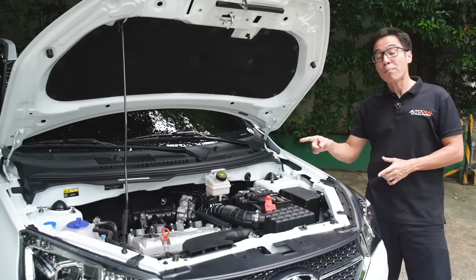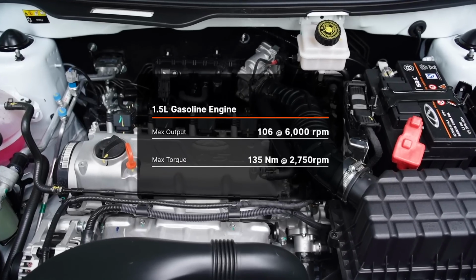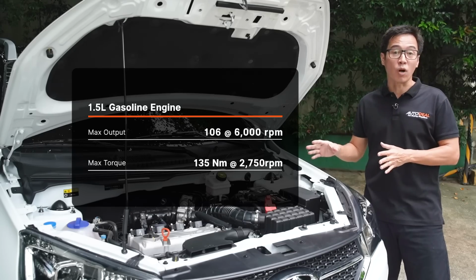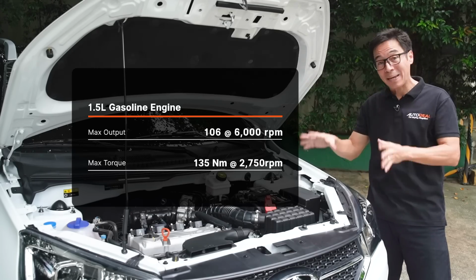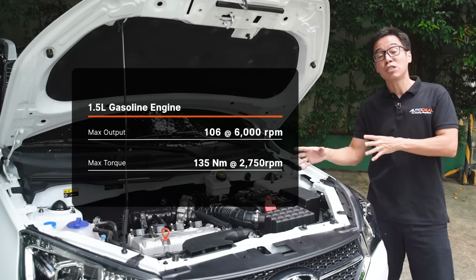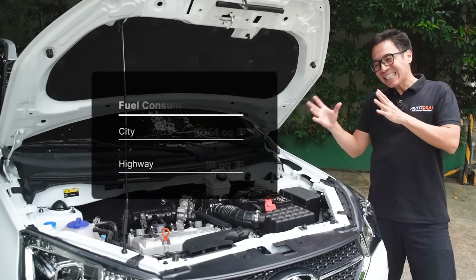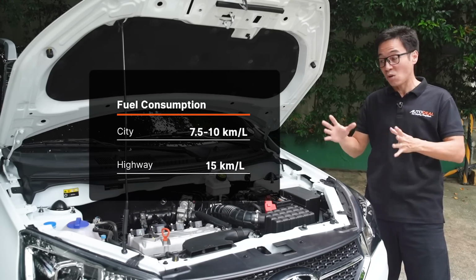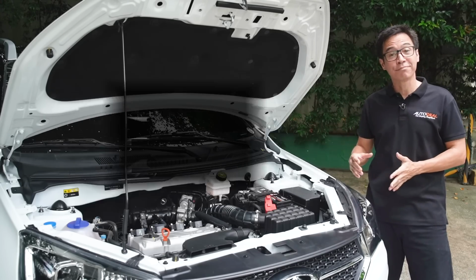Under the hood, you've got a 1.5-liter 4-cylinder and a 4-speed automatic transmission that produces 106 horses and 135 newton-meters of torque. Essentially, you've got just the basics here, which gives you an average fuel economy out on the road. In the city, you get about 7.5. When it clears up, you get 10, and on the highway, 15. So really, like I said, average.